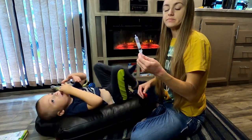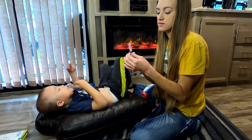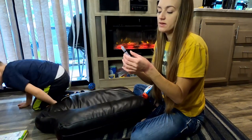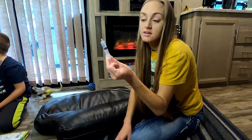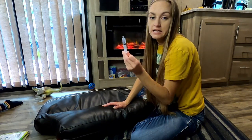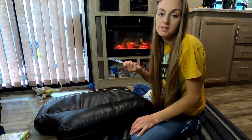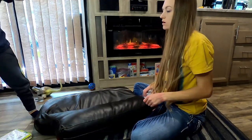Okay, so we've got the syringe and the button. I just pulled out all the water that was in his old button here. And there was only 2.5 mils left in there, and it's supposed to be 4. So as you can see, over the past 4 months, 1.5 mils has leaked out of his button. We've never had an issue with it coming out, so I never get concerned about it. So anyways, that's the old water. I don't want to mistake that for the new water.